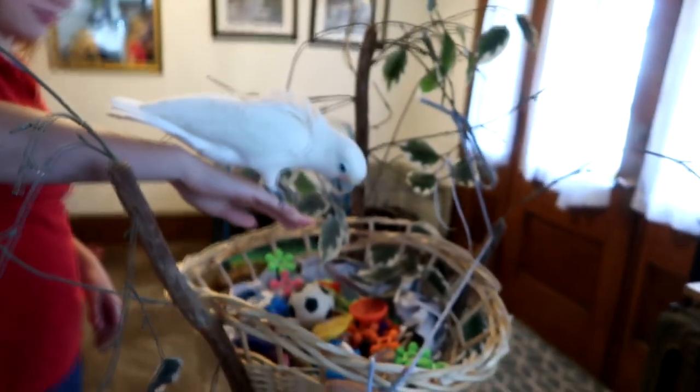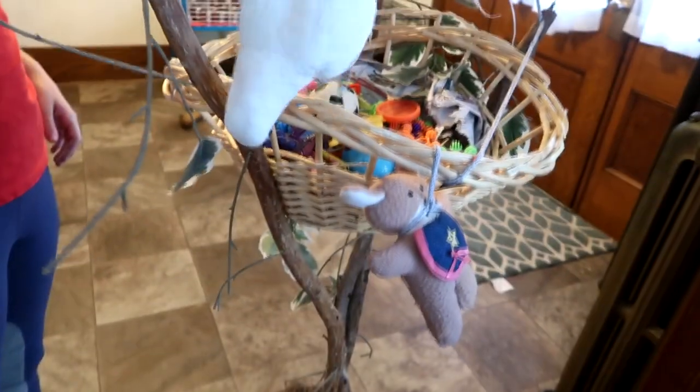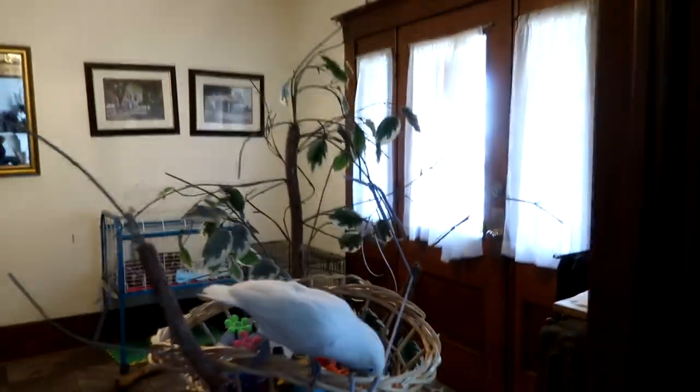Good morning, guys. We have been super busy the last few days. I have rearranged our living room. I'll show you guys in a second. But we ended up making this little thing for Levi. So we're gonna keep working on this, but this is his tree that he plays in all the time.